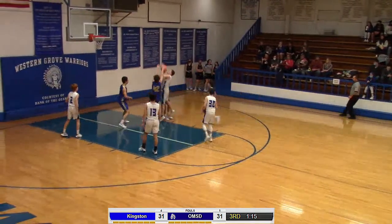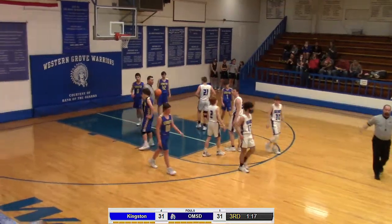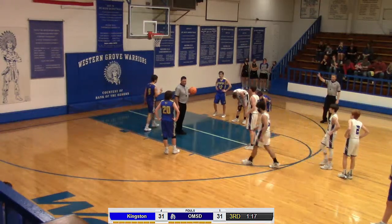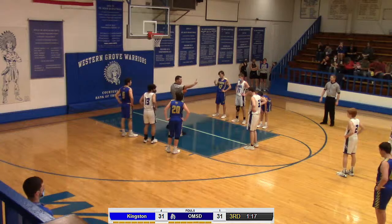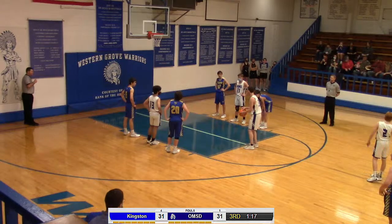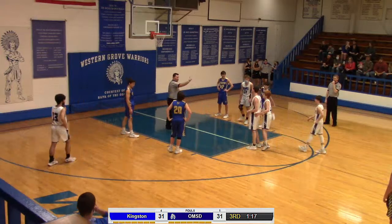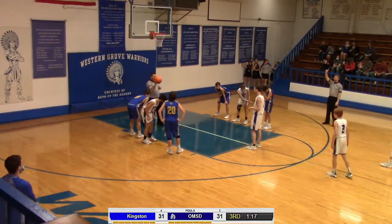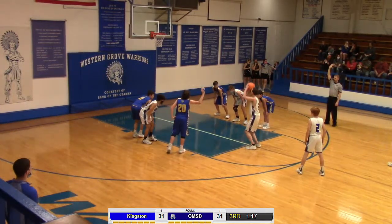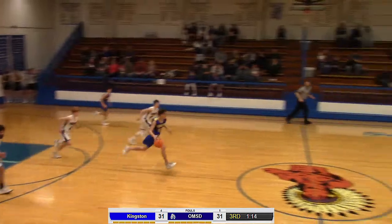Collins gets that steal. And we got a blocking call. Collins is going to be on the line shooting two. Collins misses the first, 31-31. Makes the second. Bears taking the lead by one right now.